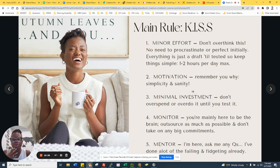Motivation. Remember your why. Simplicity. I'm sure it's why you're here. You're looking for simple solutions to increase your impact, your income, and your sanity. Keep your sanity. So, we definitely don't want to overdo it. Remember, the main motivation is simplicity and sanity, at least for me.